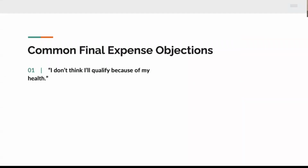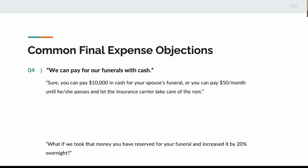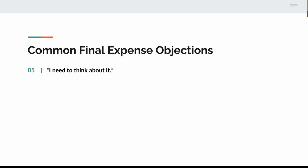I don't think I'll qualify because of my health. We know how to answer that. You've already talked about guaranteed issue and those availability. I don't think I'll be able to afford this. You've already answered that question when you spent the time looking at your client's budget and getting that line in the sand. Okay. I already have a life insurance policy. We've already talked about doing the policy review, and then we can pay for our client's funeral with cash. We haven't touched on that yet. We do have some opportunities there though.